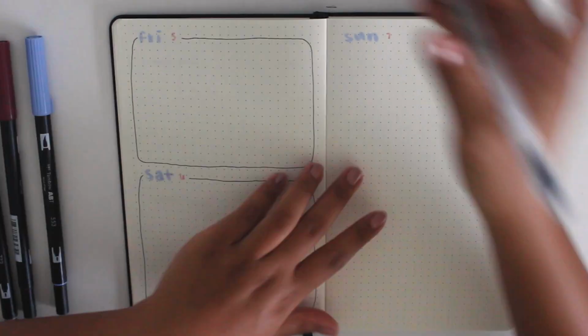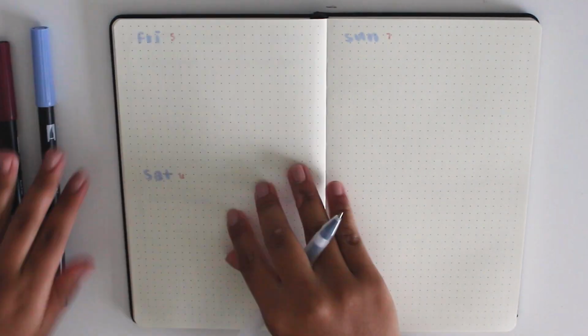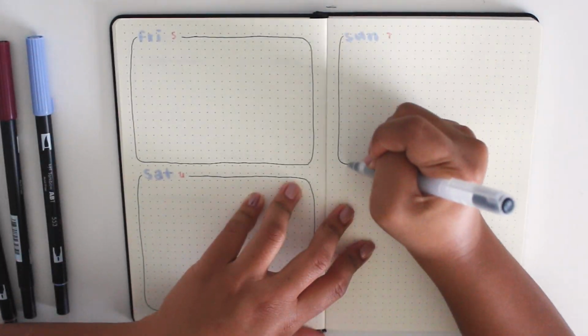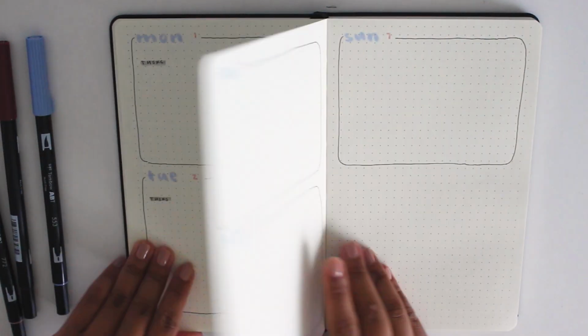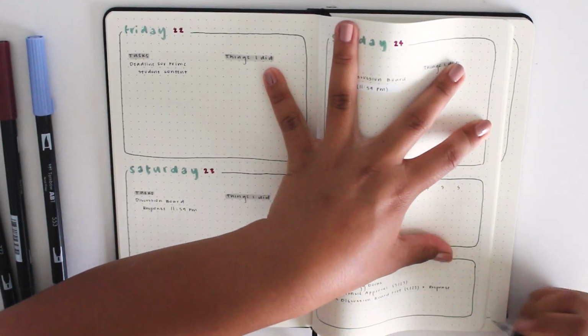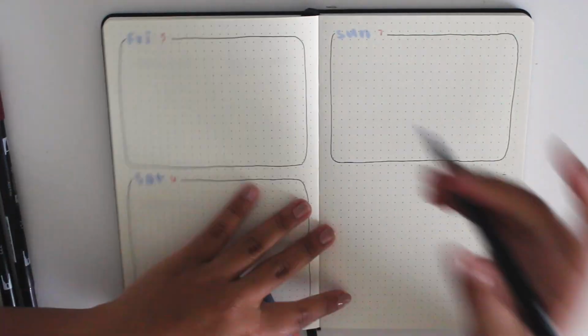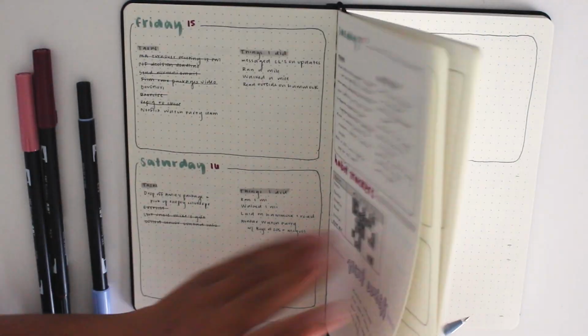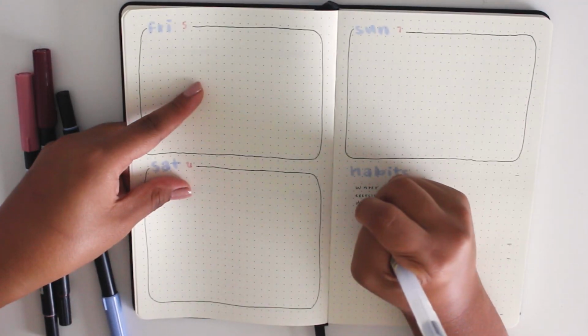So then I did the same for Friday, Saturday, Sunday, and then right under Sunday, since I have the extra space, this is where I keep my habit tracker for the week, and then also a little space for next week just to write any upcoming deadlines I may have. I am taking 1 online summer class, so this is nice to be able to keep track of which assignments I might have the coming week that I can go ahead and work on throughout the weekend.